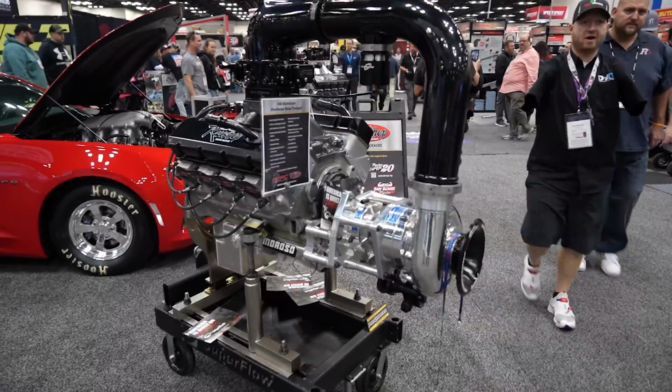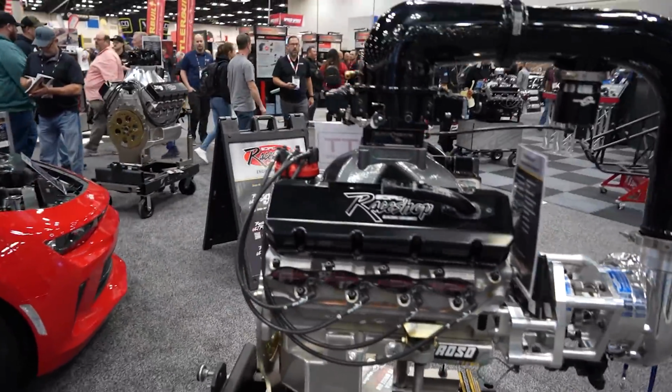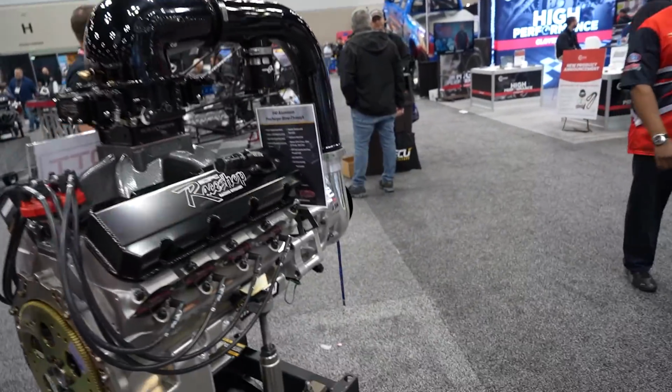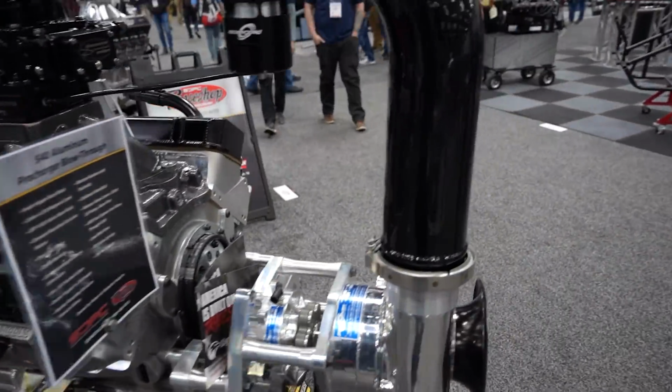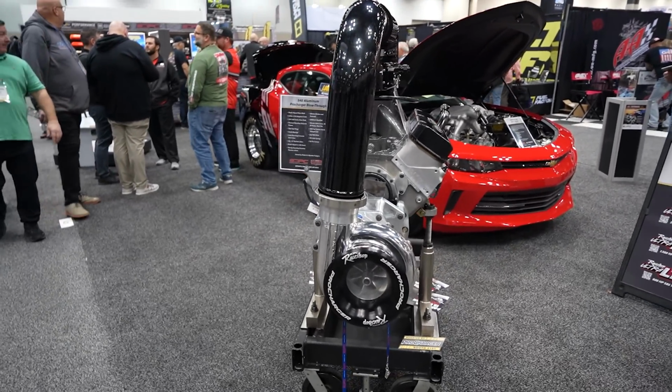See, stuff like this is absolutely wild to me. Whew. That is one big supercharger.